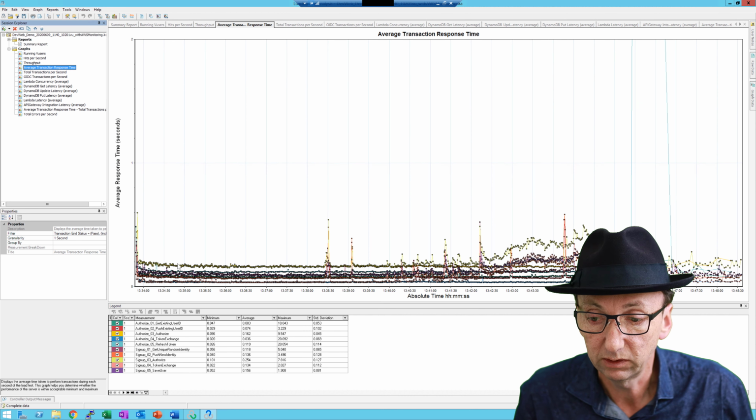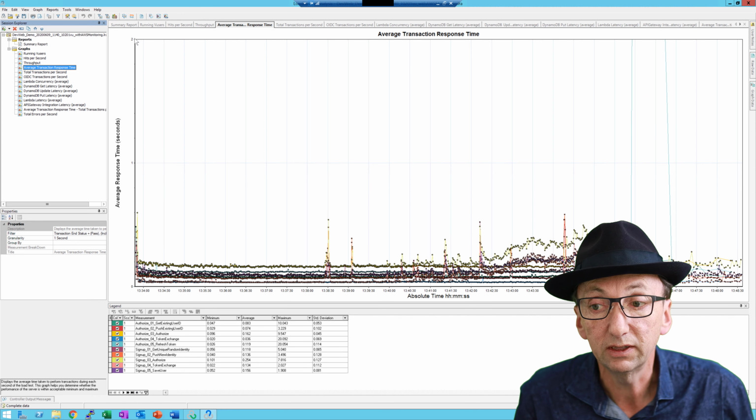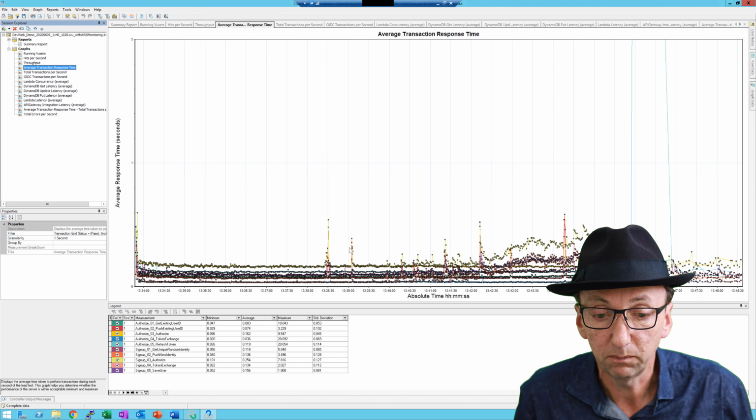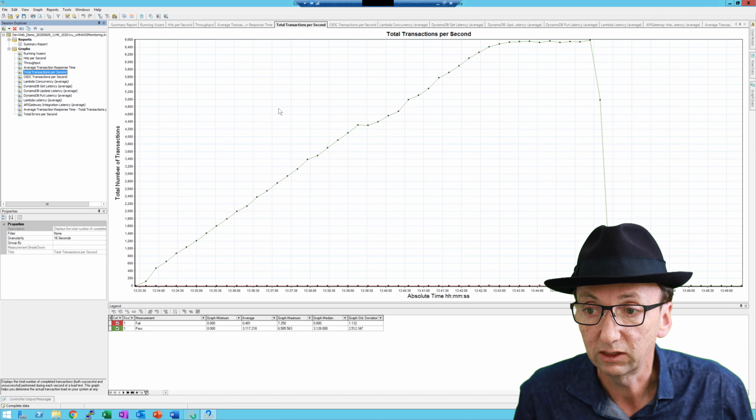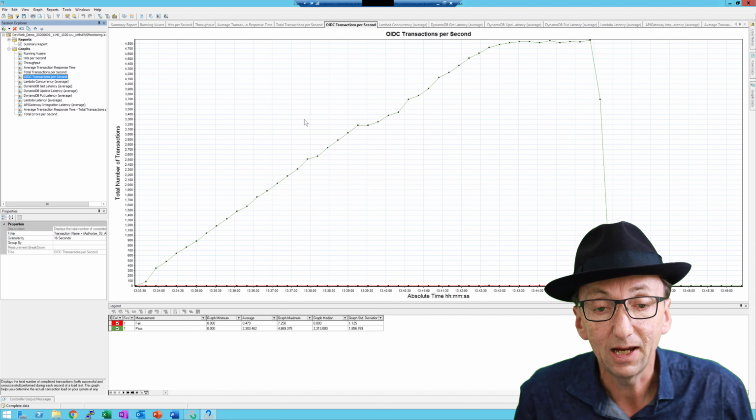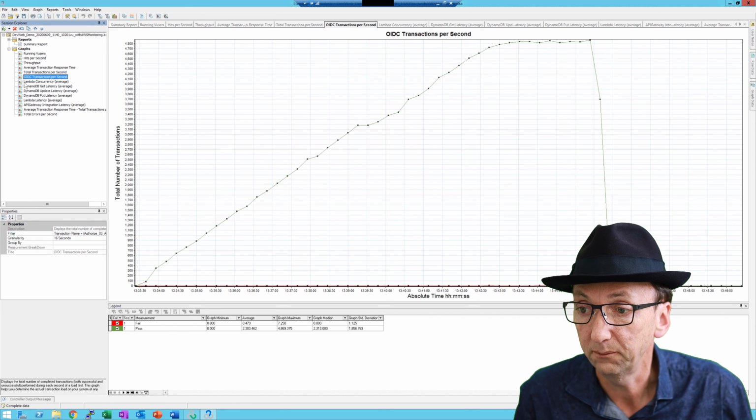Average response times, nice and flat with an ever so slight degradation. This is a 2-second scale. We had a few little spikes here. Not sure what's going on with them, but they were at pretty high load. Total transactions per second heading towards 6,500. OpenID Connect transactions per second close to 5,000, so that's quite a bit.